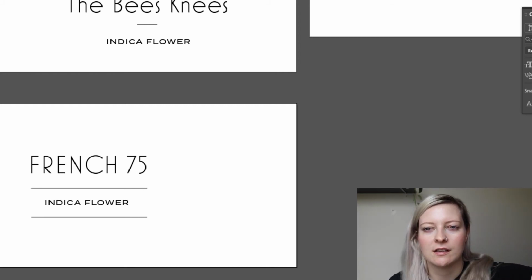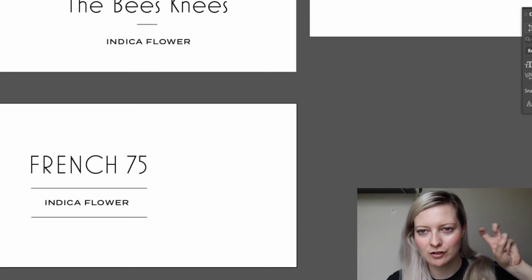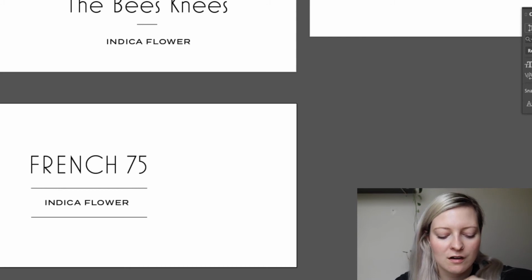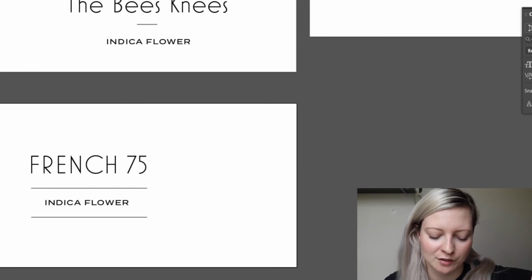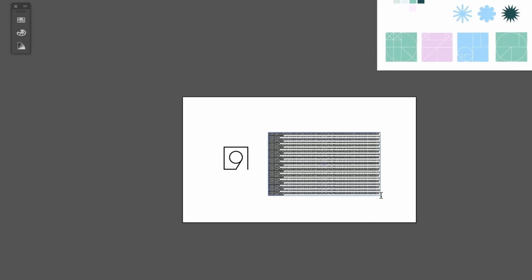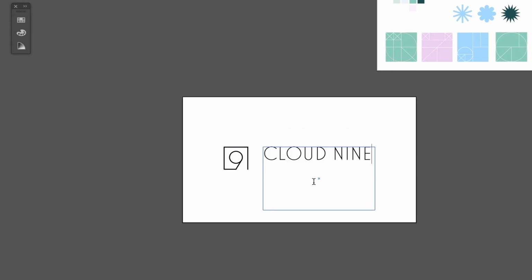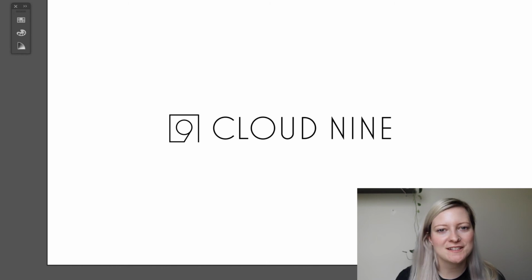I think I need to try putting the logo in all caps because if the strain of the product is in all caps and then the logo's in lowercase, and it's the same font, I just feel like that's gonna look weird. So I feel like I should try putting the logo in all caps. And let's see what happens. I think we're on to something.